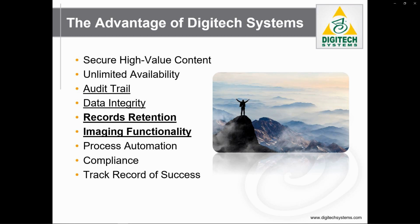We have full records retention functionality. We know why we're keeping what we're keeping, and we know why we're deleting what we're deleting, and it's predictable and auditable. And we have full imaging functionality. With our beginning of our company in the imaging world, we provide more imaging functionality than any of our competitors. Process automation, compliance, and a track record of success of over 20 years.